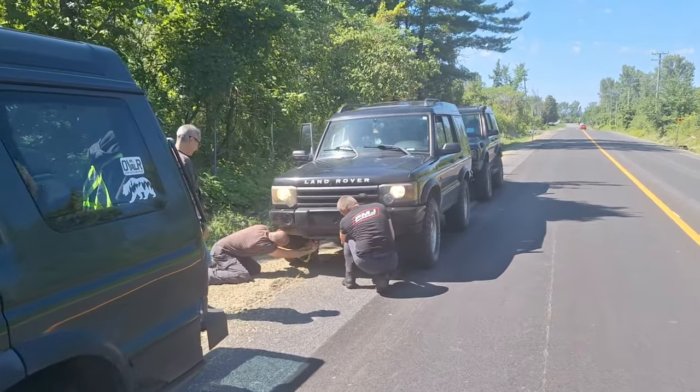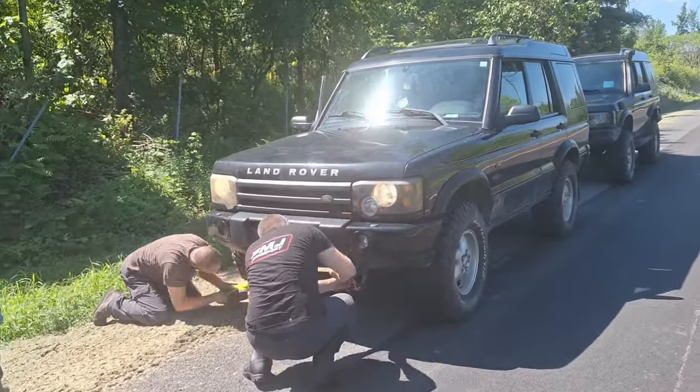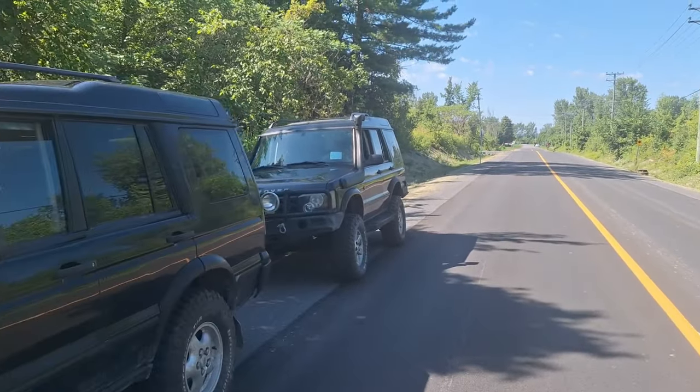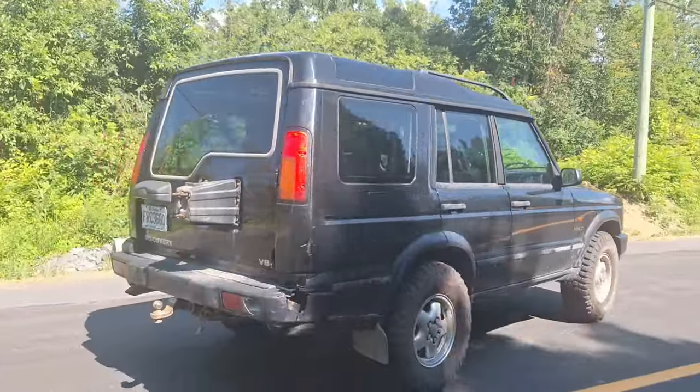We're at the entrance of the trail. Unfortunately, Igor needed his Land Cruiser today, so Andre found a backup vehicle, a Discovery 2 that was lying around the parking lot of his garage. It's going to be interesting to see just how capable this stock vehicle is.